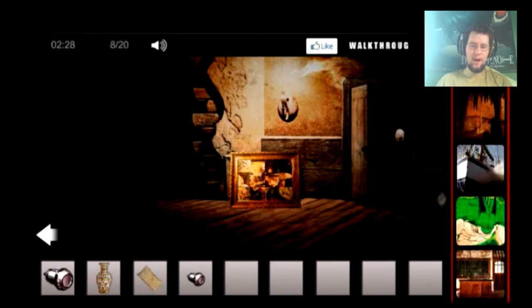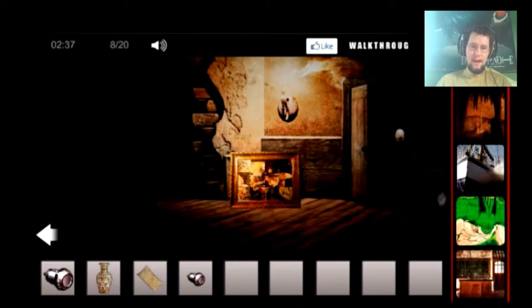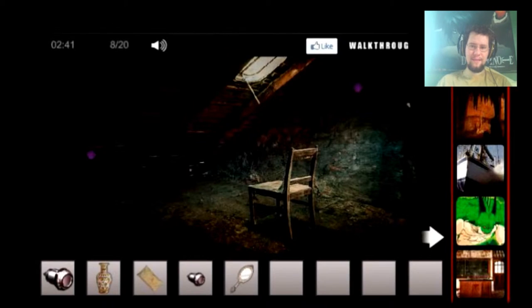I don't know what these purple things are, but they certainly are collectibles of some sort. Another one of those puzzles. I'll be there in a second. A mirror? Like I need a mirror? Ooh, kidoki. Is this the attic or some sort of secret room?